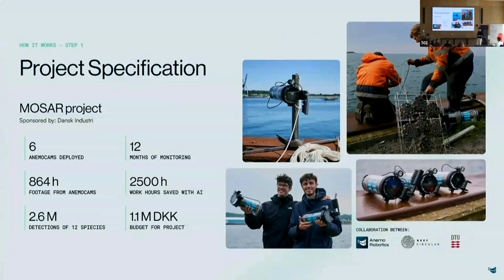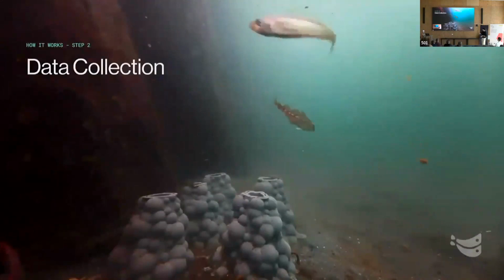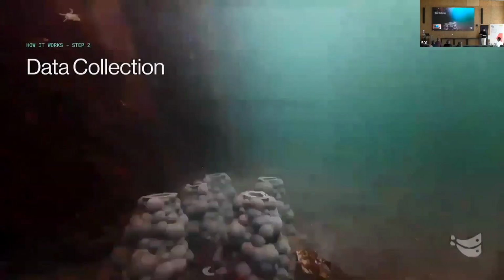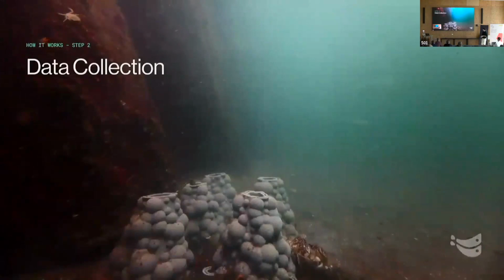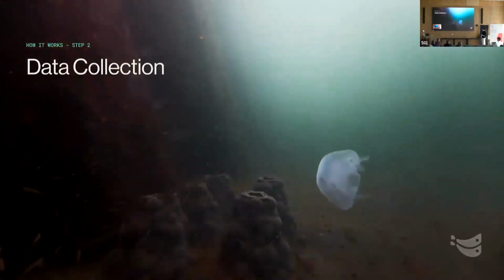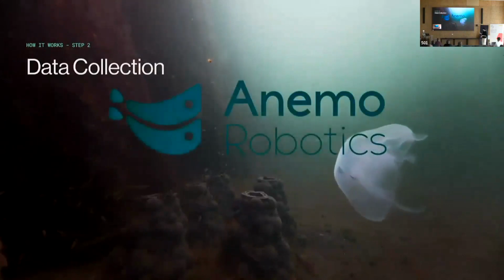And we had Reef Circular, who are also a startup from Copenhagen, who 3D printed the artificial reefs that we were monitoring. So about 12 months ago, we installed 2 small-scale artificial reefs, managed to catch some seals on camera. That was pretty cool. Some cod and whiting as well. That was pretty nice to see.